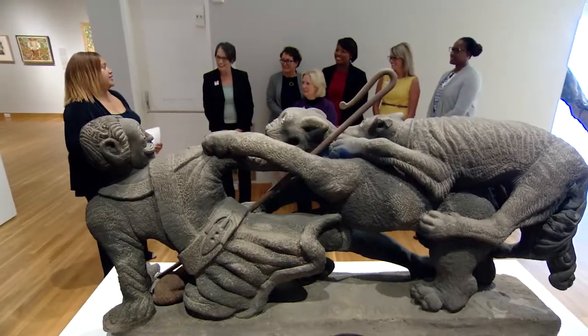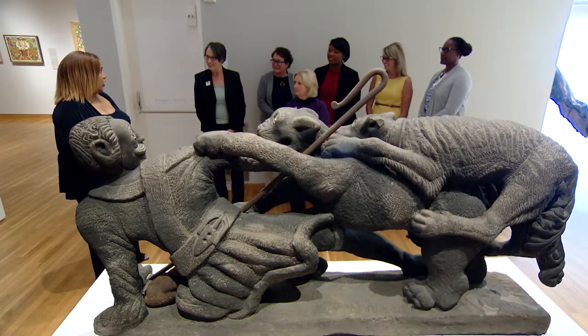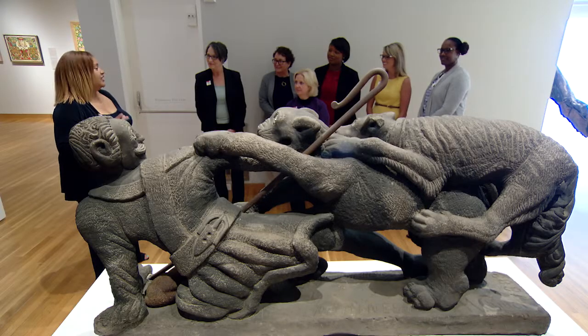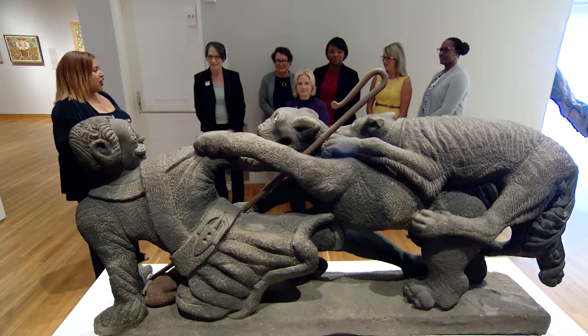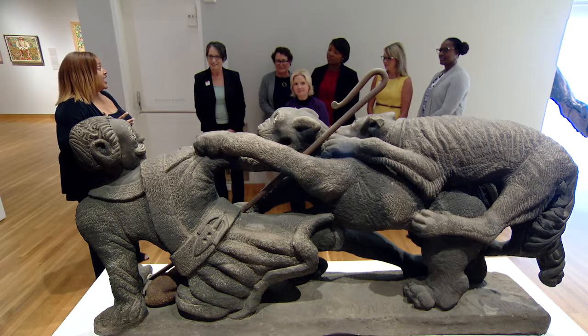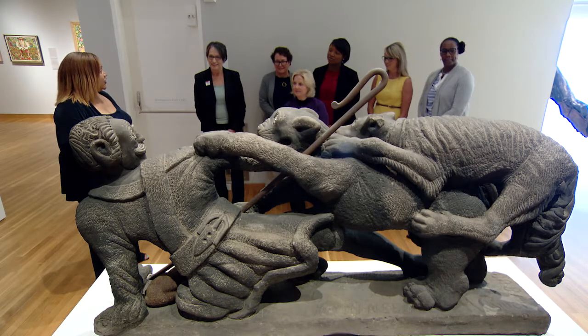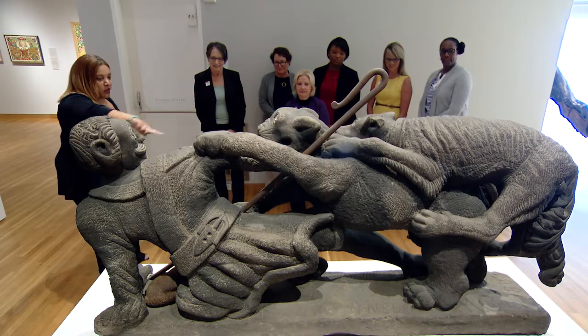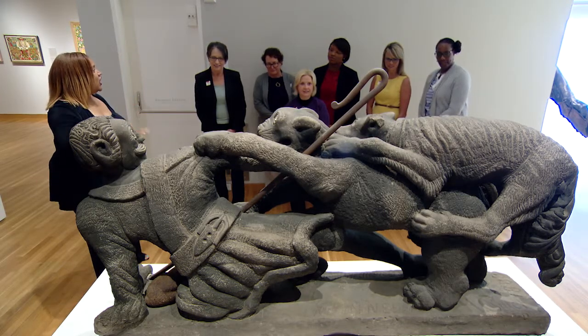We are actually in the Folk and Self-Taught Art Gallery in the High Museum. And so the first piece that we're gonna look at is actually a 3D piece of art. It's a sculpture. So what I'd like for you guys to do as you do your 30-second look on this one, instead of standing on one side, I want you to kind of take a stroll around the work of art. Look at all the details.